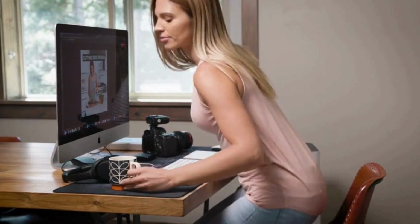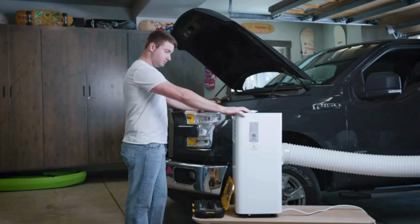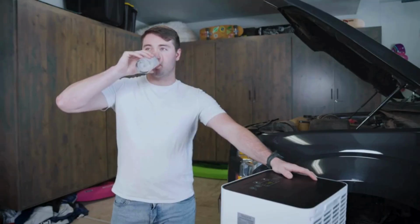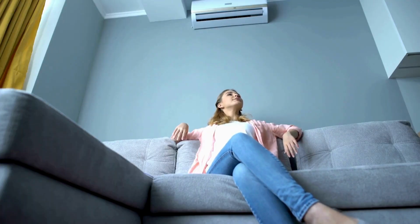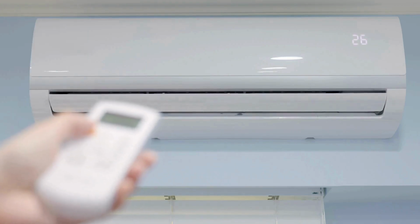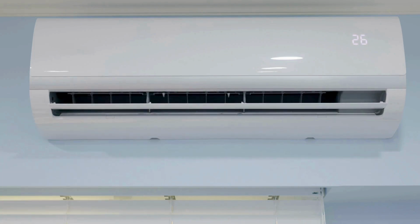Customers particularly appreciate the integration of Wi-Fi capabilities, which allows for remote control and monitoring through a smartphone app. This feature adds a layer of convenience, enabling users to adjust settings, set timers, and monitor the unit's performance from anywhere. The included remote control provides an additional option for easy operation, ensuring that users can control the unit without having to leave their seats. The window mount exhaust kit simplifies the installation process, allowing for a quick and secure setup.